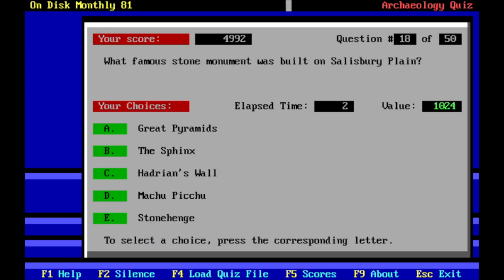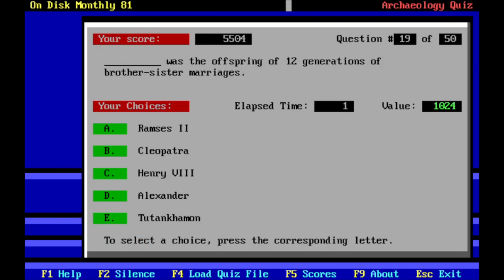What famous stone monument was built on Salisbury Plain? Gotta be Stonehenge, right? I think so. Either that or, yeah. The offspring of 12 generations of brother-sister marriages. Oh boy. Who's the inbred in this bunch? Let's go Tutankhamun. Cleopatra.